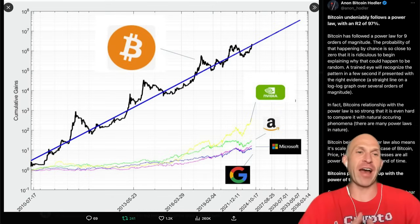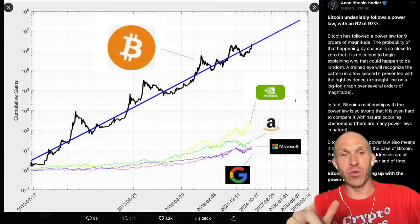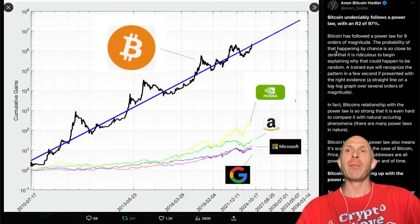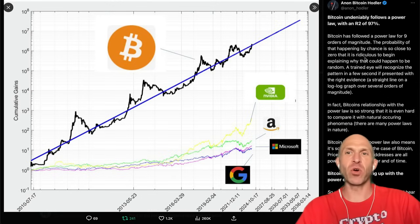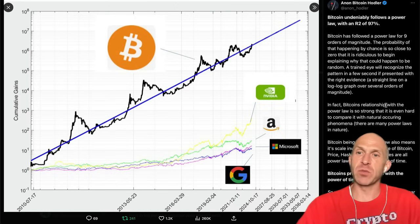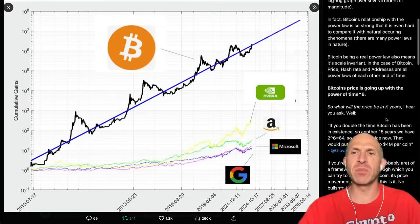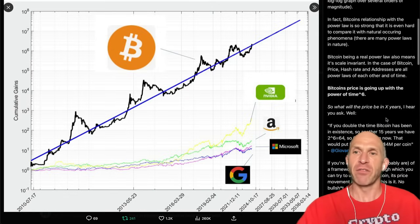My goodness. As a matter of fact, based on this chart, I'm going to read the whole thing because it's pretty mind-blowing if you understand this. But Bitcoin undeniably follows a power law with an R2 of 97%. Bitcoin has followed a power law for 9 orders of magnitude. The probability of that happening by chance is so close to zero that it's ridiculous to begin explaining why that could happen at random. A trained eye will recognize a pattern in a few seconds if presented with the right evidence. Now, Bitcoin's relationship with the power law is so strong it's even hard to compare it with naturally occurring phenomena. Bitcoin being a real power law also means it's scale invariant. In the case of Bitcoin, price, hash rate, and addresses are all power laws of each other and of time.